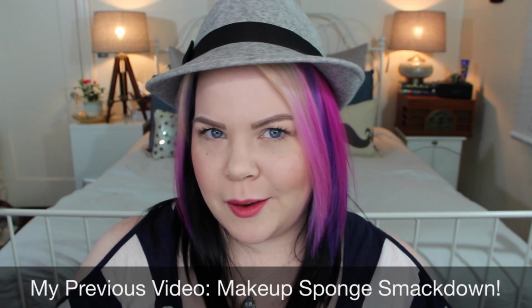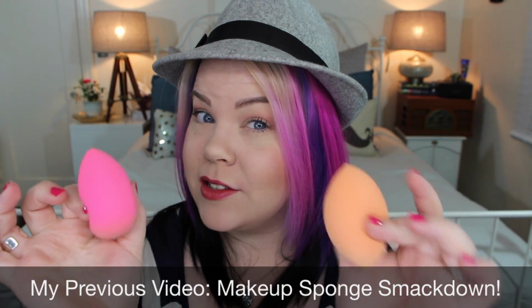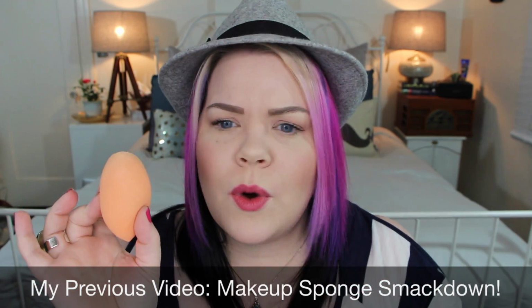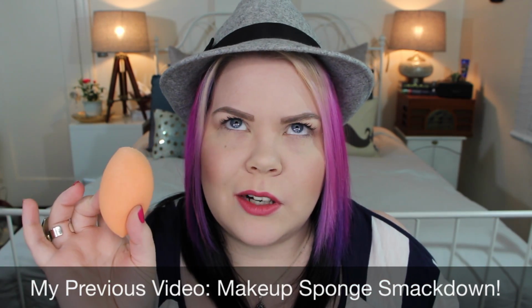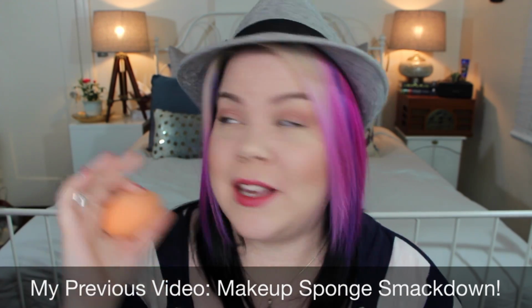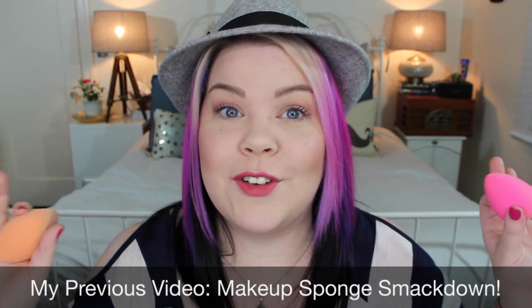Hi guys and dolls, today I'm going to be doing a smackdown between two different cosmetic sponges. One costs a little bit more than the other, quite a bit more in fact. Now, once again I heard, oh, you know, a Beauty Blender dupe, and I'm like, yeah, right, whatever. I love this sponge. I would say this is better than a dupe. Yes, I said it, kids, better than the original.